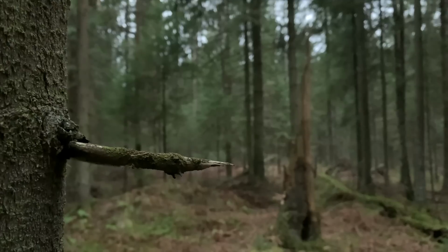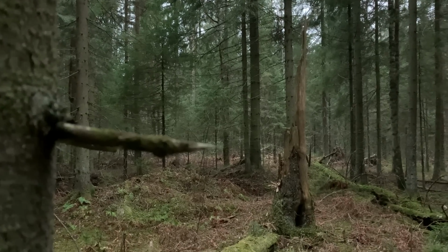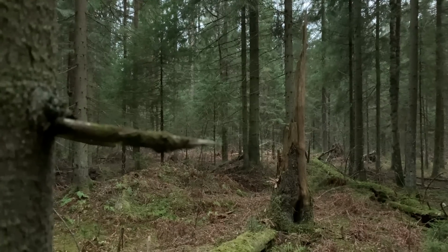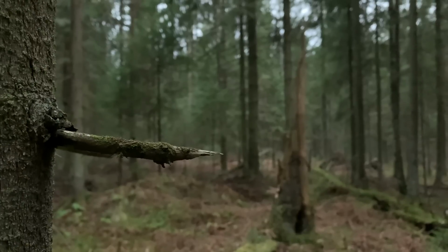Tip number 5. One of the signs of a cinematographic video is that soft focus, blurry background look, and it's possible to achieve when shooting on a phone if you have the right knowledge and the right technique. To do that, you have to find a focal point. It could be something small like a leaf on a tree or a cup of coffee on the table. Make sure that there is plenty of distance between your focal point and the background.